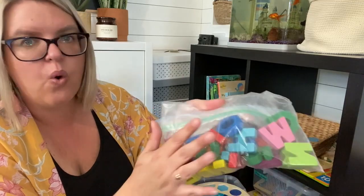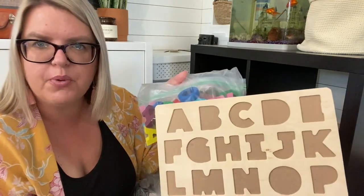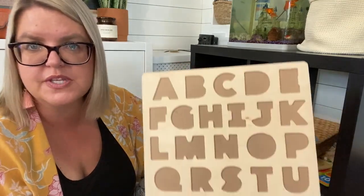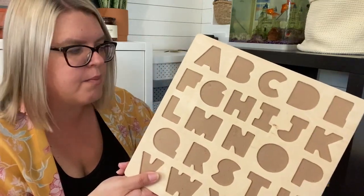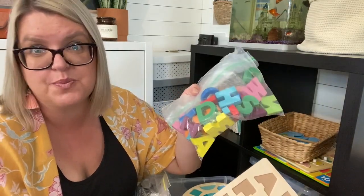And so they're all of the wooden letters, and he'll get the bag out and he'll get the board out and he will do the puzzle. So that's a really great one that we really love. Really durable, obviously, because they are wooden puzzle pieces.